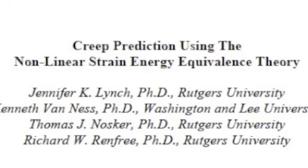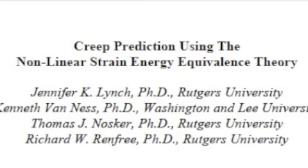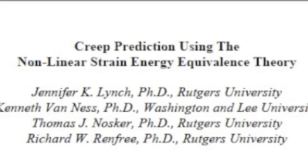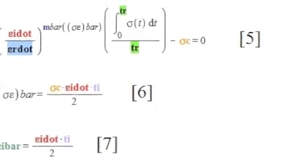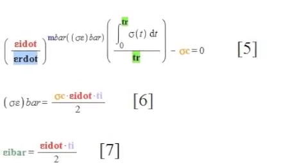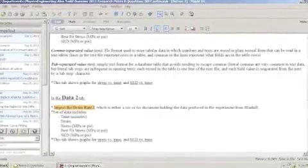I spent a great deal of time reading through one scientific paper, written by a research team consisting of Washington & Lee's own Dr. Ken Van Ness. I spent a couple hours each day trying to grasp exactly how the theory in this article worked. It took some time, but as the summer continued, I began to understand it more and more.